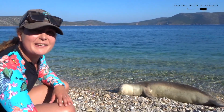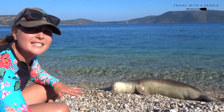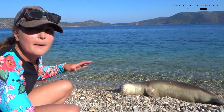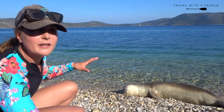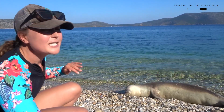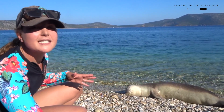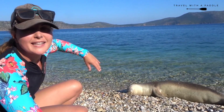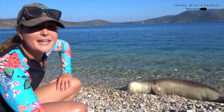He is a Mediterranean monk seal that at some point in his life was rescued by humans, and he pops up on beaches all over the Aegean. Occasionally on this beach, and we've been looking all over the beaches for him. We finally found him. He's deep asleep. This is about 5 o'clock at night. He'll start to wake up around 6:30 and he'll move off to go and do some hunting later in the evening, and come back and sleep again tomorrow. But who knows where he'll be tomorrow.